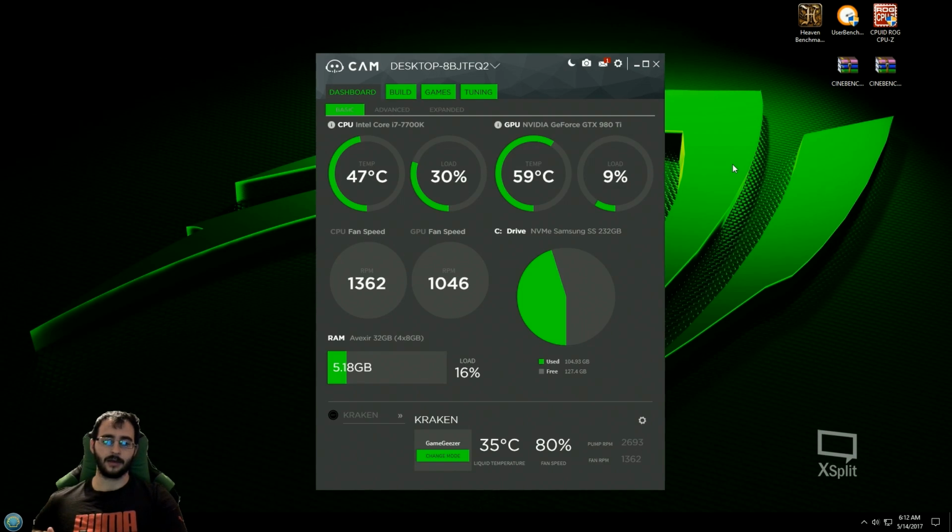So if you're looking at the 7700K, do yourself a favor and pick a really nice radiator right off the bat. Everything you saw here was the Kraken 62 with a 280. So if you're not satisfied with what you're seeing, you should go for a 360 if you want this chip. So there's that. All right.